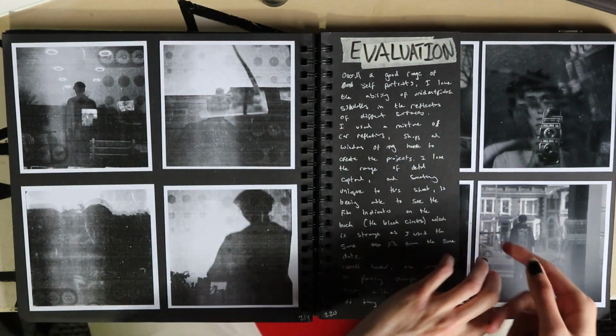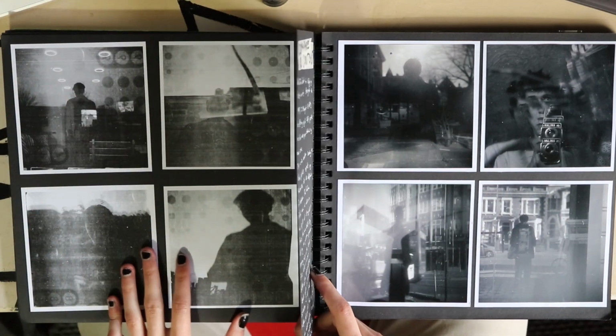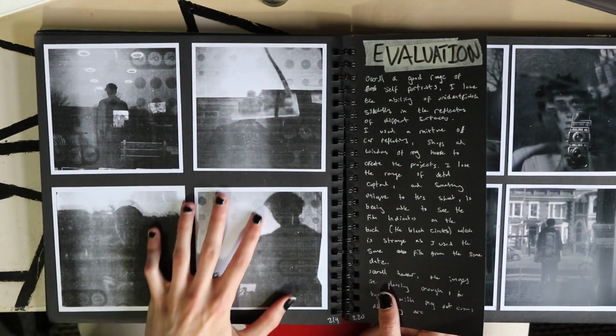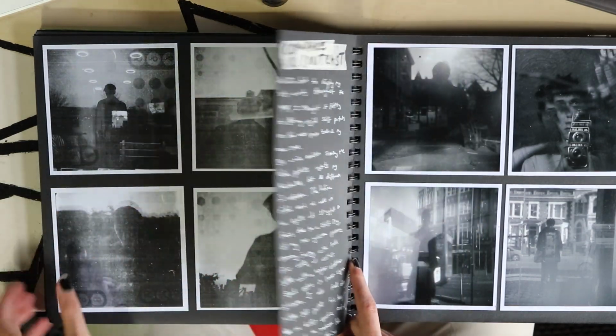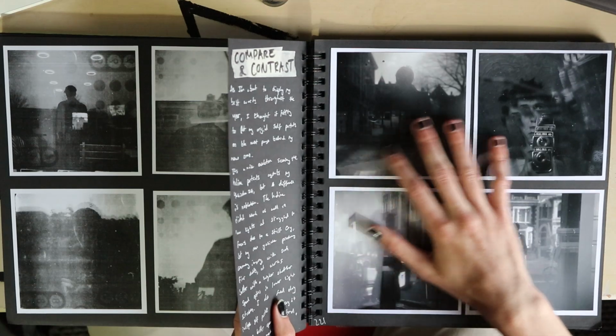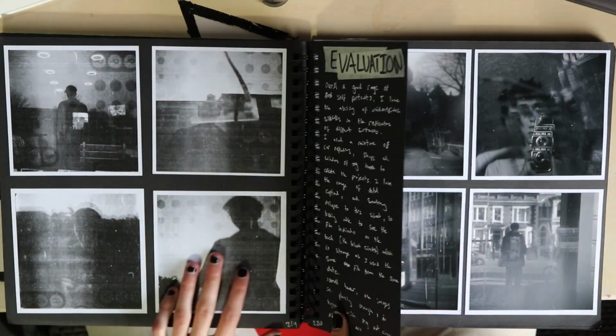So we've got all my self-portraits, which I put together as a collection. This is all inspired by Vivian Maier. We've got 4 here shot on expired film, which looks so cool. I really like these. And we've also got another 4 here shot on my Helena A1. It was my first self-portrait shoot.